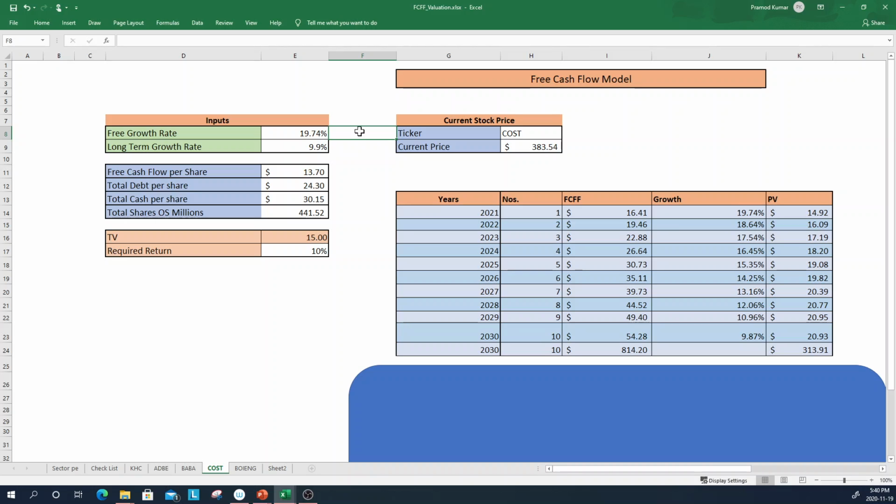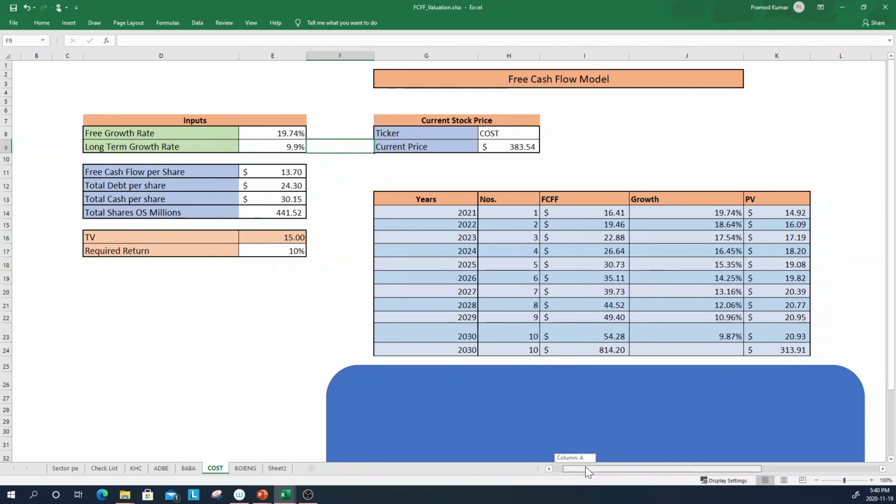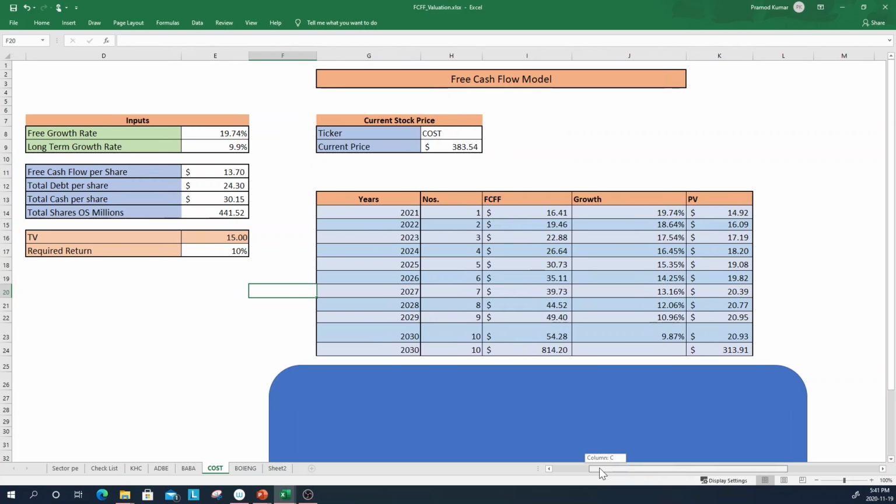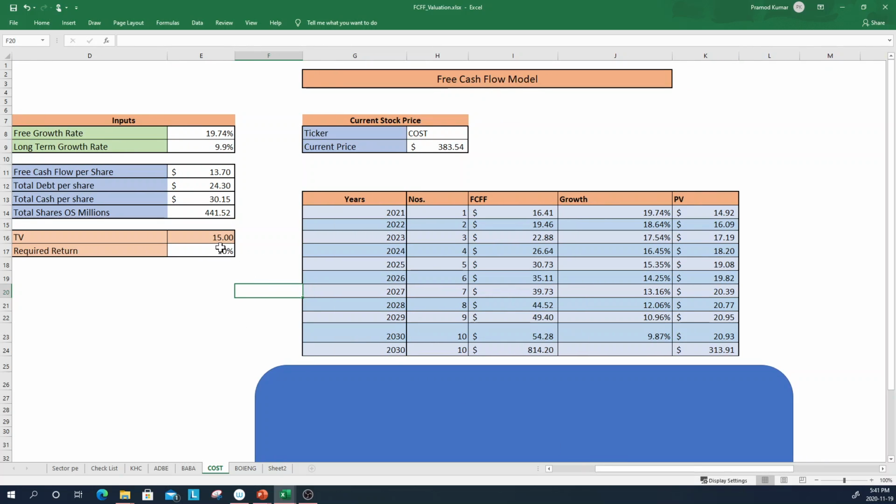It was very high, and I thought it's better to be conservative, so that's the reason I have taken 19.74 as a free cash flow growth rate. And I am declining the long-term growth rate, I'm just halving it. Maybe some people think, oh, it's very conservative, why are you declining it by like 50%, but that's what I usually do. Then for the terminal value, I take 15, and as you know, it's 10 to 15 as per the Pabrai model. I think that's the best. A good quality business is good to have, and then my required return is 10.